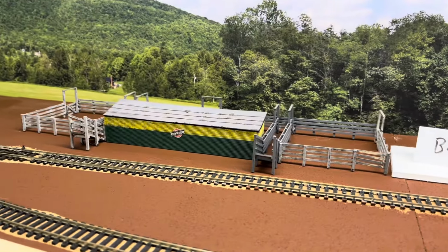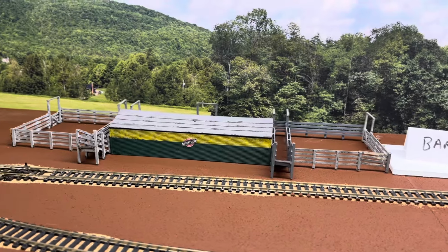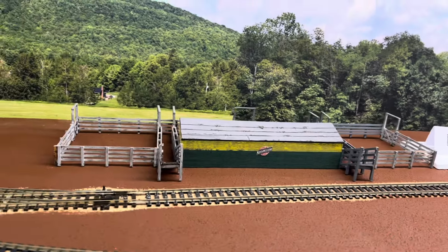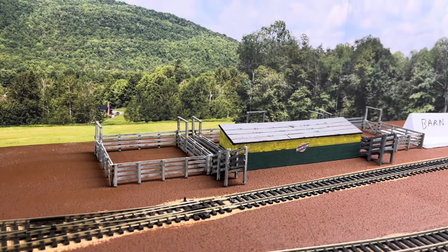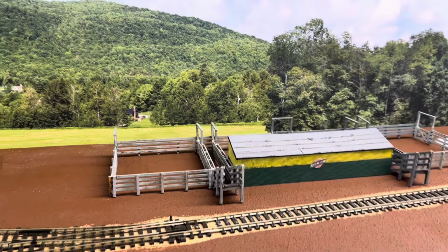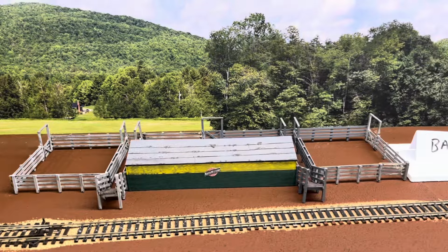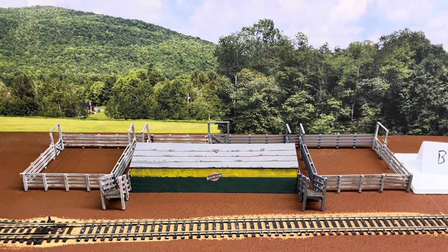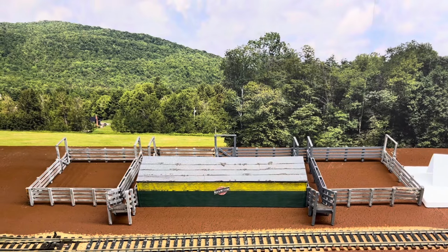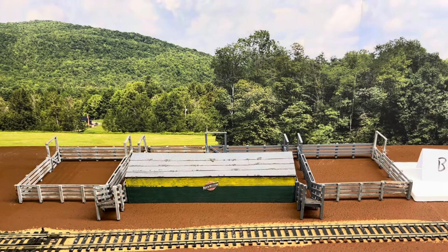This is the scratch-built stockyard I made in Mondovi. It's more of a kit bash because I took a Campbell livestock pen that was broken up, bought it at a train show, and put it back together and doubled it, built a shed, but that will work.